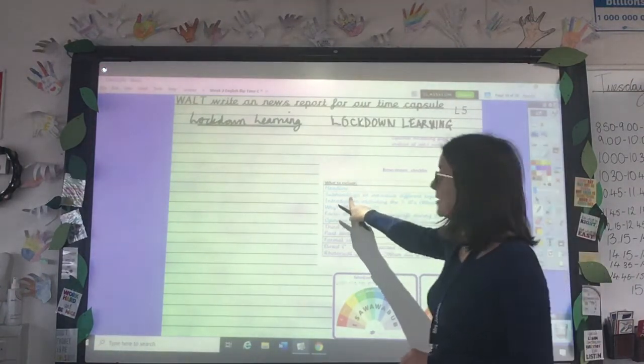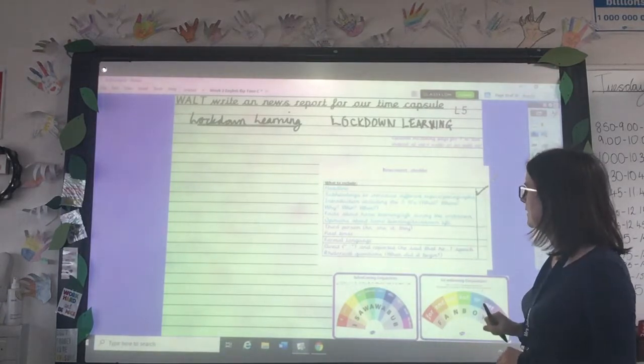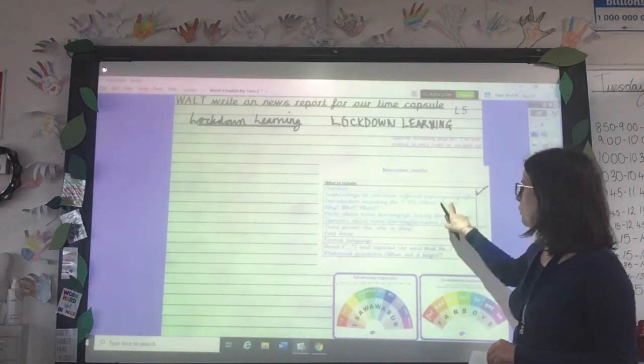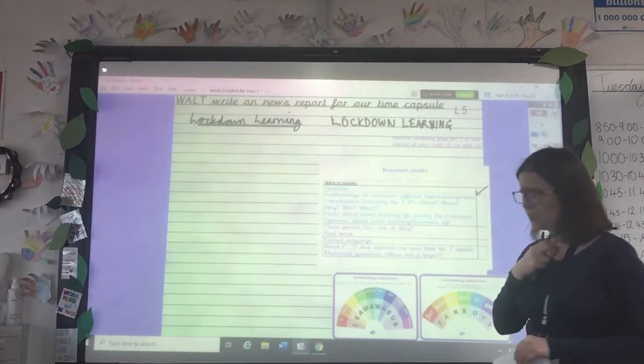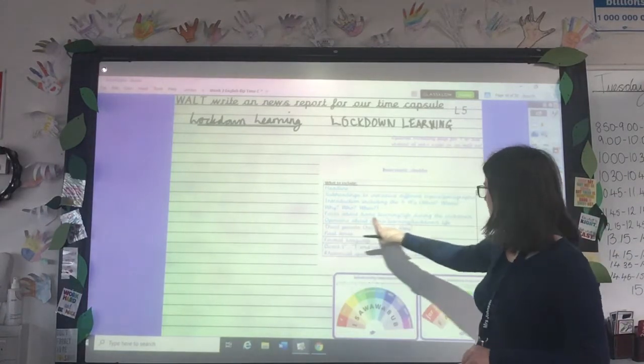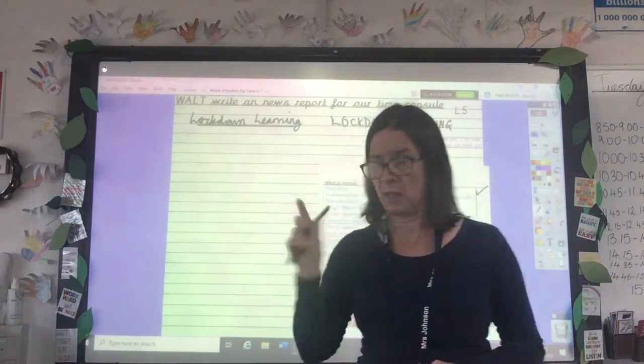It also says I need subheadings to introduce different paragraphs or topics, so I can come to that later. I also need an introduction, which includes the 5 W's: what, where, why, who, when. So just telling the reader what my news report is about. And then I'm going to include some facts about home learning and life during lockdown for the children whose videos I've watched.